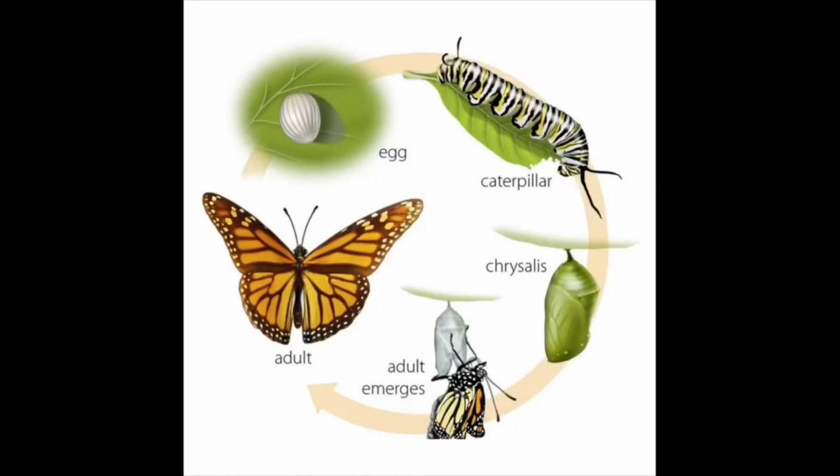We've also learned about the life cycle of a butterfly. It starts out as an egg, then changes to a caterpillar, which eats leaves as it grows. Then the caterpillar forms a chrysalis, and inside the chrysalis, big changes are going on. 10 to 14 days later, an adult butterfly emerges, which can fly. A caterpillar to a butterfly that can fly in the air? What an amazing transformation.